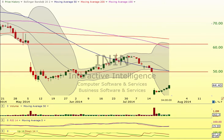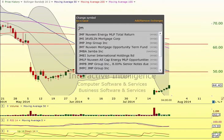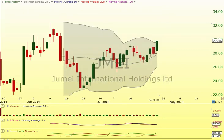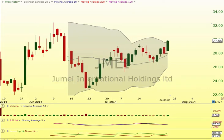The next one's going to be JMEI. JMEI is looking really nice here. There's a beautiful trend to the upside. This is a recent IPO, if I'm not mistaken, and it just has this top right here. That's all we have, and nice trend to the upside over the middle Bollinger Band. Nice volume coming into it.